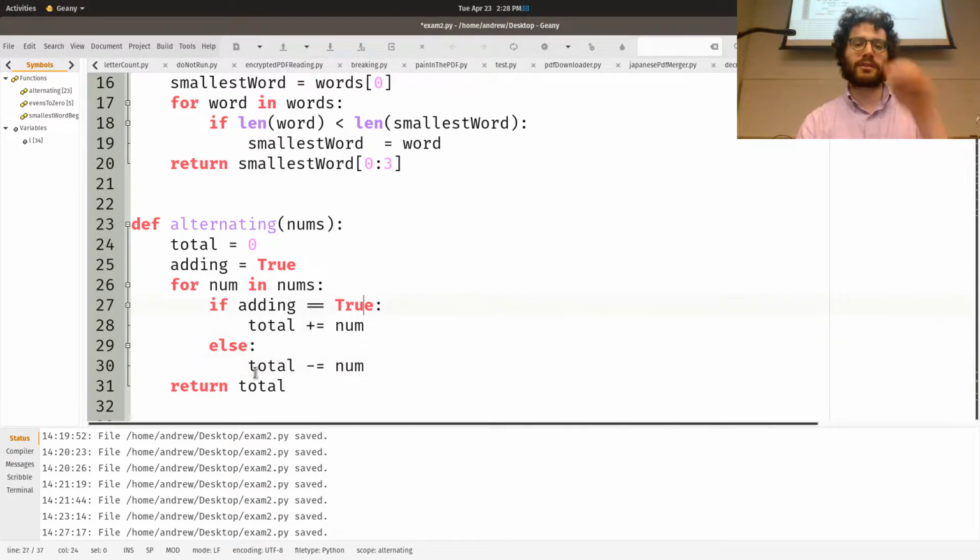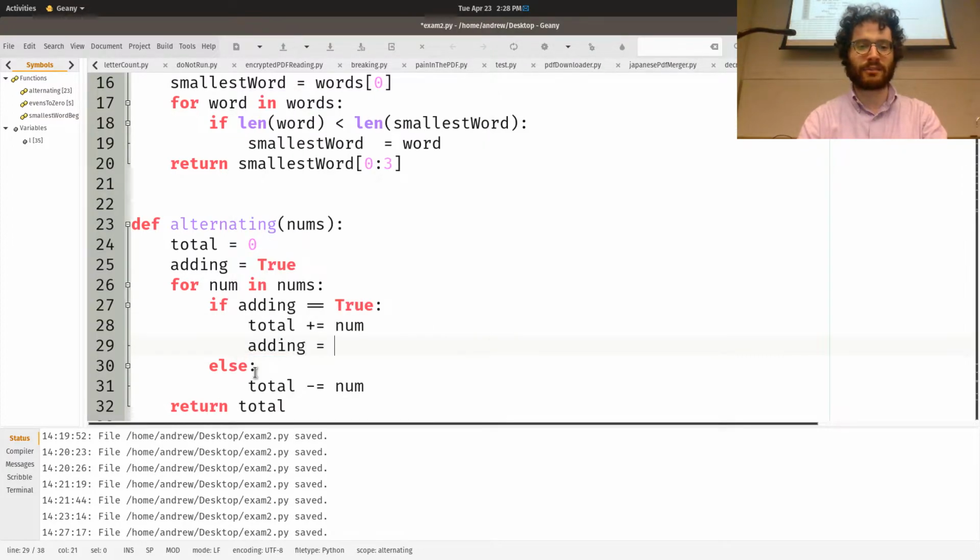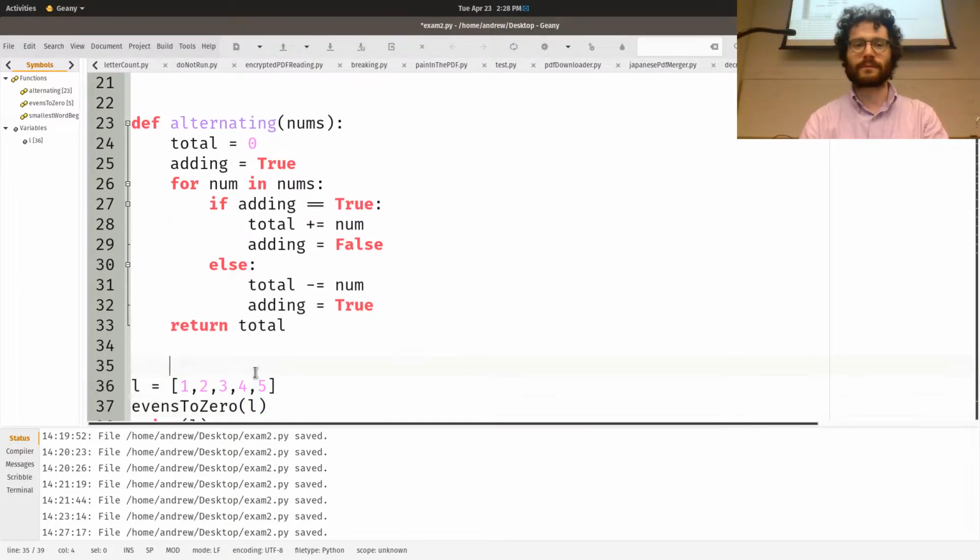Now, mind you, this will simply always add it, right? So what we need to remember is that when we're adding, next time what do we want to do? We want to subtract, so we'll say adding is equal to false after we add a number. Similarly, when we subtract a number, we want to add next time, so we'll say adding is equal to true. Does this make sense to everybody? We can just flip it.